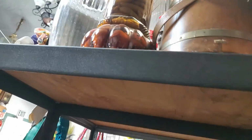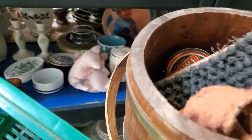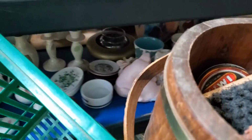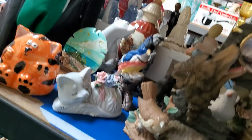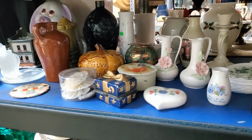Okay, I'm so sorry. Everything's so up high that I'm taking it vividly. Oh, no, that's part of the shoe shine kit. It's a bucket with all the shoe shine stuff in it. Very interesting. I don't even know if you can hear me over the music in the background, but well, let's see what else we have.